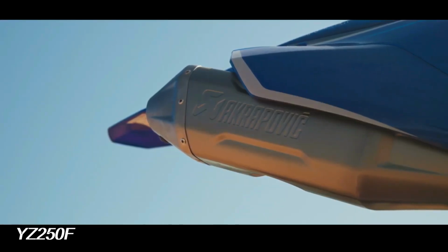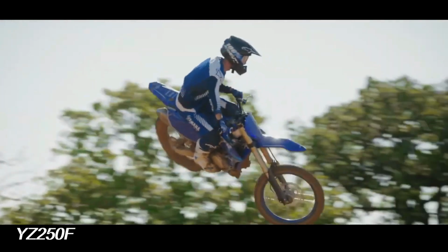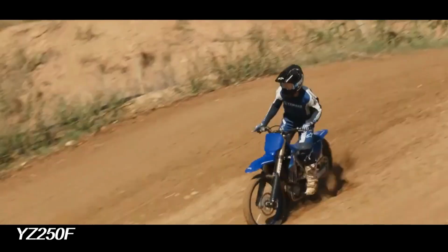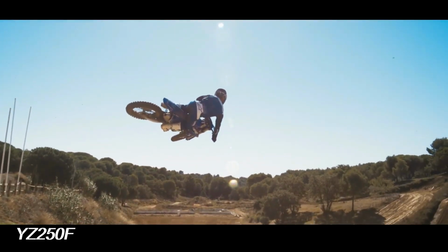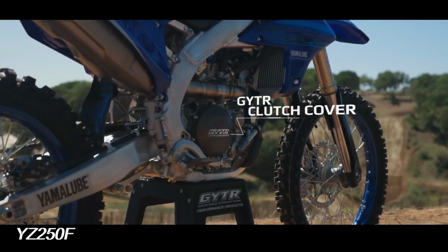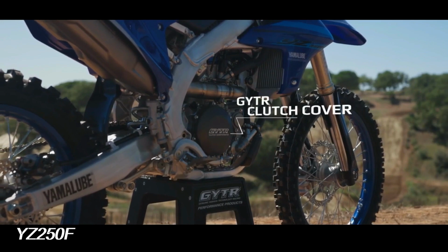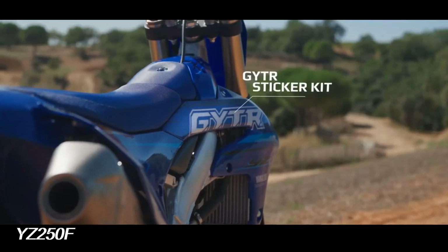The all-new chassis comes straight from the outstanding YZ450F that won numerous MXGP and Supercross races in its first season. Featuring revised geometry and a repositioned headpipe, the bilateral aluminium frame's lower center of gravity and improved rigidity balance enables more agile cornering and rapid directional changes.